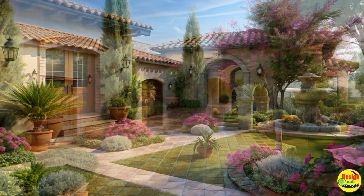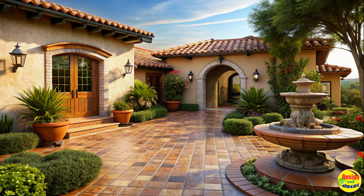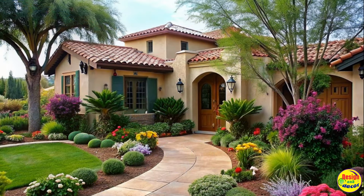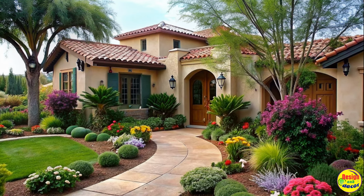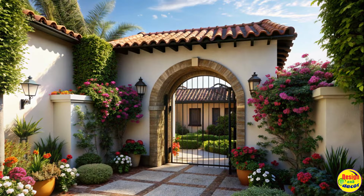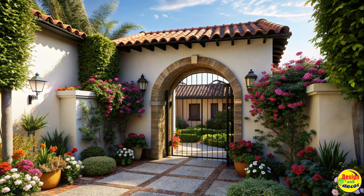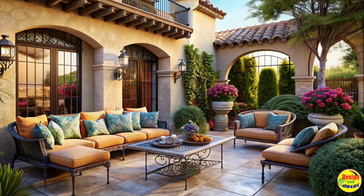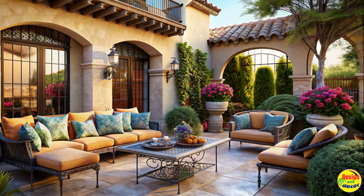Revamping your front yard with a Mediterranean-inspired landscape can significantly enhance the curb appeal of your home. By incorporating native plants, hardscape features, cozy seating areas, a vibrant color palette, and seeking professional guidance, you can create an outdoor space that reflects the charm and beauty of the Mediterranean region. So, unleash your creativity, embrace the Mediterranean spirit, and transform your front yard into a captivating oasis that will make your neighbors envious.